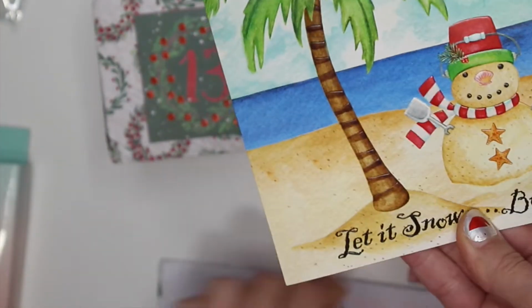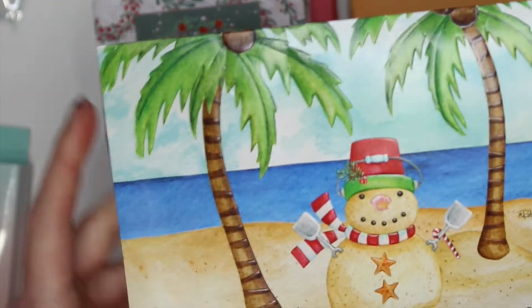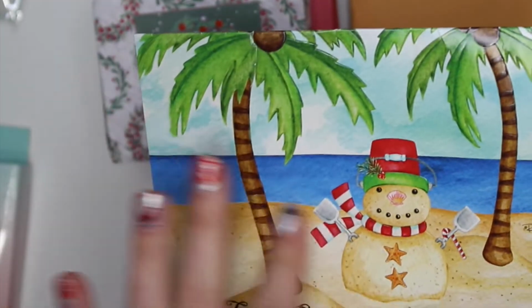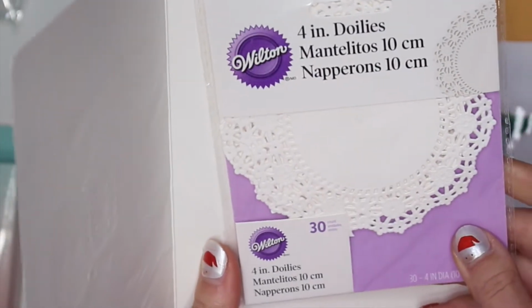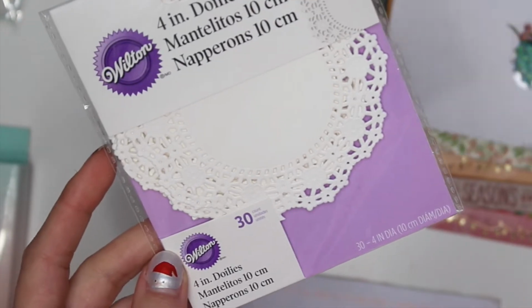Okay, so here is the day 10 that came in a little later. We have this cute card that says "Let it snow, but not here," because I guess it's like a Florida kind of card. That actually looks really cute. That's like a perfect Christmas Florida card if I wanted to cut this out and add it to something. Ooh, she gifted me some doilies. These are cute. You could also use them for baking and stuff, but I do like me some doilies. So thank you, Sharon. I forgot to mention that's from Sharon, but I think you guys know by now that all the envelopes are from Sharon. I'm going to put that aside.